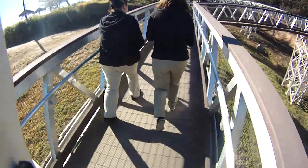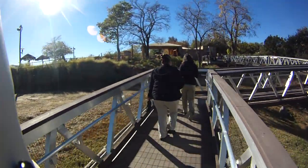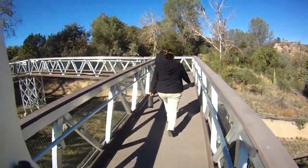Once the little path starts to open up, that's where we have your black box of belongings. We like to keep it locked until everyone gets over there.